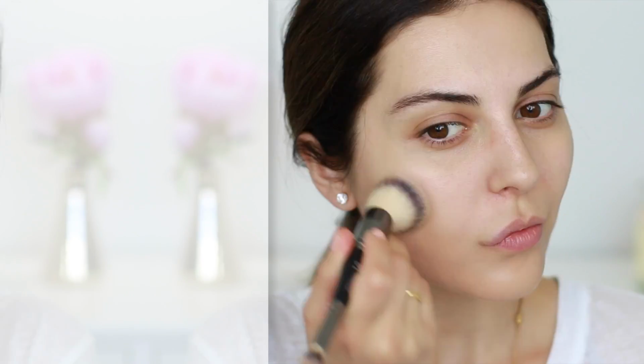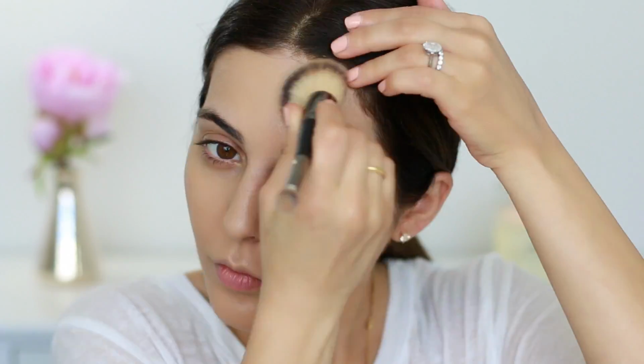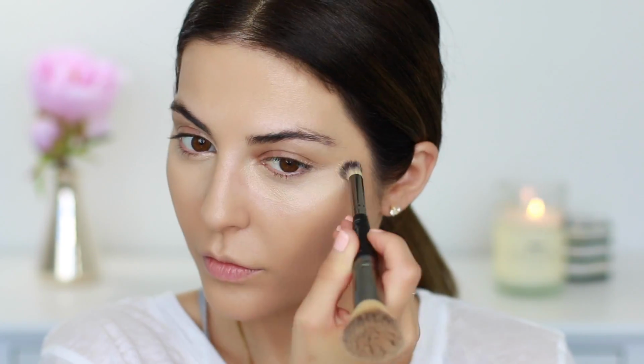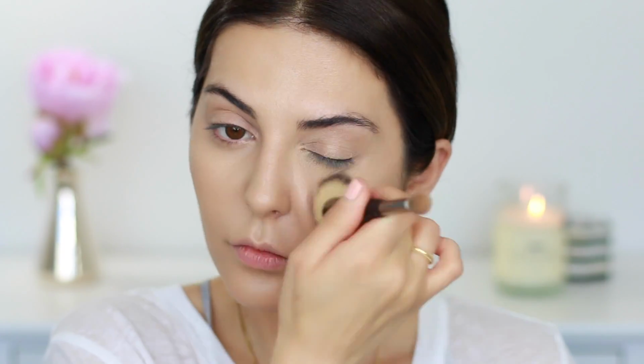They're not as dense as my second favorite brush, which I'll get into in a minute, and I think this makes a really good everyday brush, especially if you're on the go and you just want something that will blend your foundation in quickly. I think this is the brush to have. I love it because it's also double-ended, so I don't have to dig in and find a separate brush for my concealer. I just flip it around and use the other end for my concealer. So I think this makes a great brush.